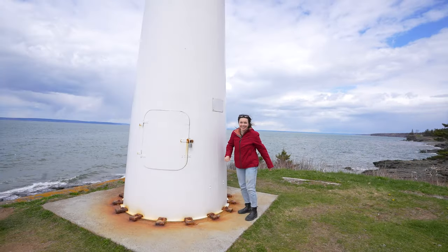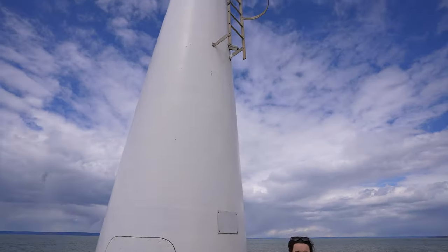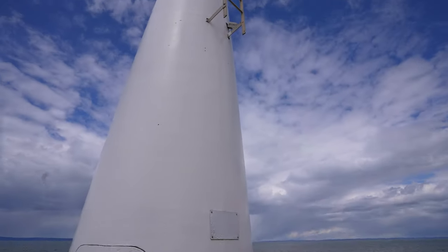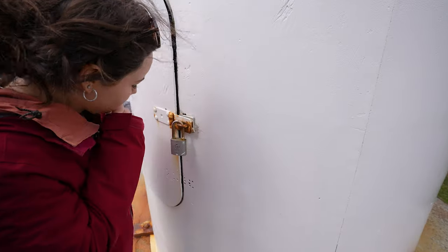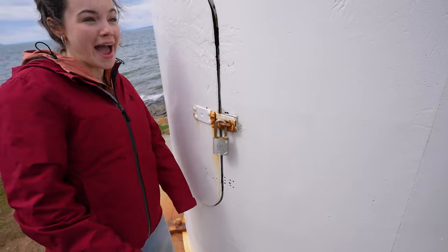Another thing we actually forgot to mention was, how do you climb it? Because it's a spy cam. Spy cam. Hello. Echo. Hello. What if something said hello back?